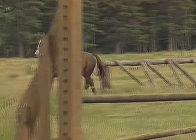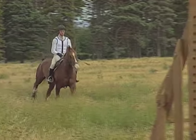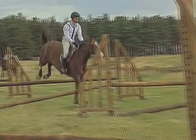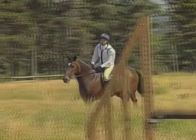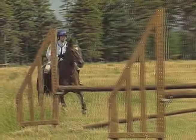Now to begin with, you can just start with one fence and jump across the fence from right to left, and then repeat the exercise the other way from left to right, and then gradually introduce other fences and even changes of direction after a sequence of fences.